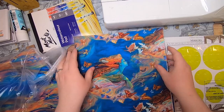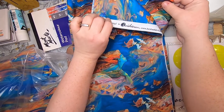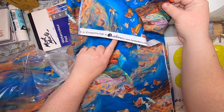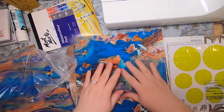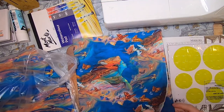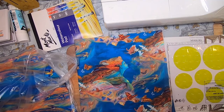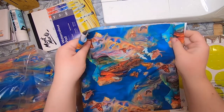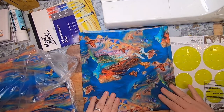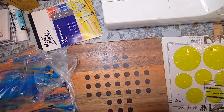So I saw this, and it's a Josephine Wall fabric for Three Wishes Fabric. So I got a few pieces from this collection. This one I think I'm actually going to use to make some really beautiful butterfly or mermaid kind of journals, or, I don't know, there's feathers, there's all sorts of things. So it just really got me inspired.